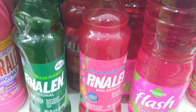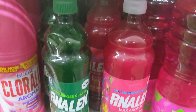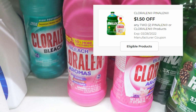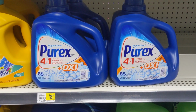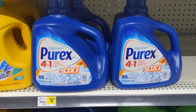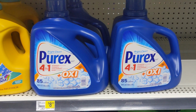Next, pick up 2 of the Chloralin or the Penalin cleaners. These are $1 a piece, and you have a $1.50 off digital coupon when you buy 2. Next, pick up a giant jug of the PUREX detergent. This is the 128-ounce big boy for $8.50, and we have a $3 off digital coupon, making it just $5.50.